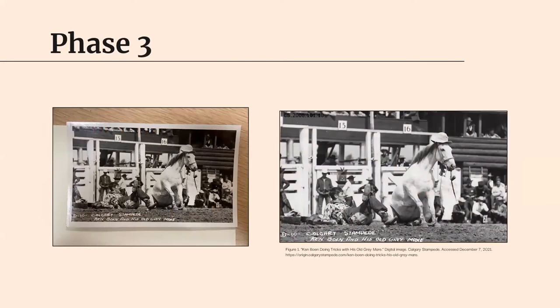And finally, phase three, these boxes were sent off to West Canadian Digital Imaging, where I believe approximately 6,000 postcards were digitized. These digitizations will be used for the Stampede's digital archive, which is currently being updated and is not available to the public. Once the digital archive is updated, these postcards will be accessible to the public.